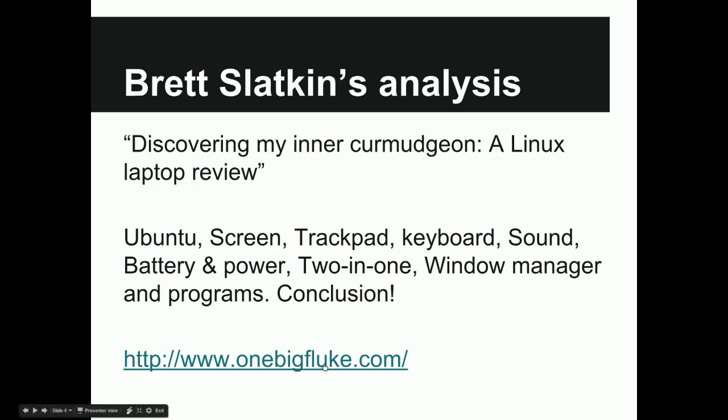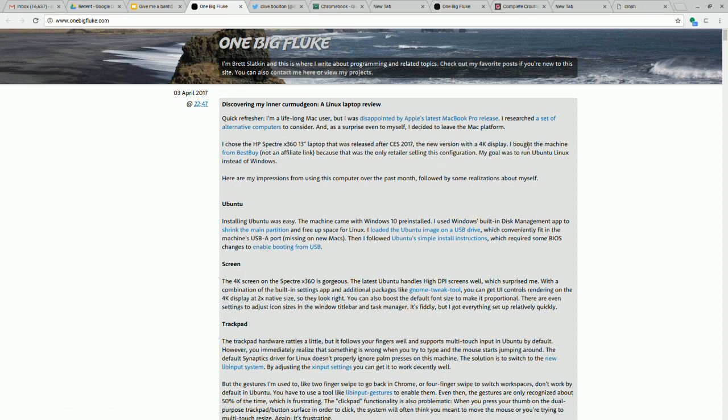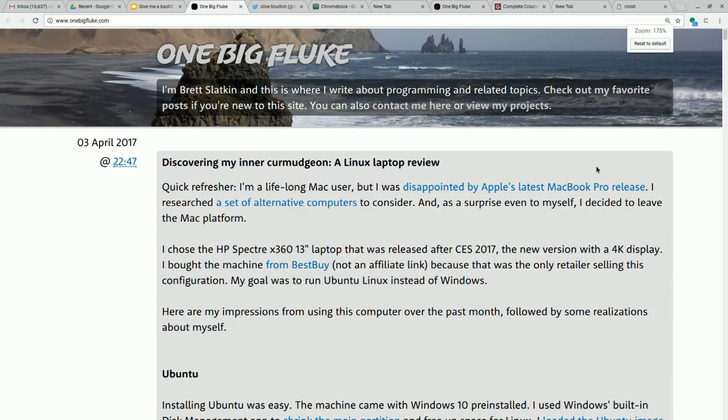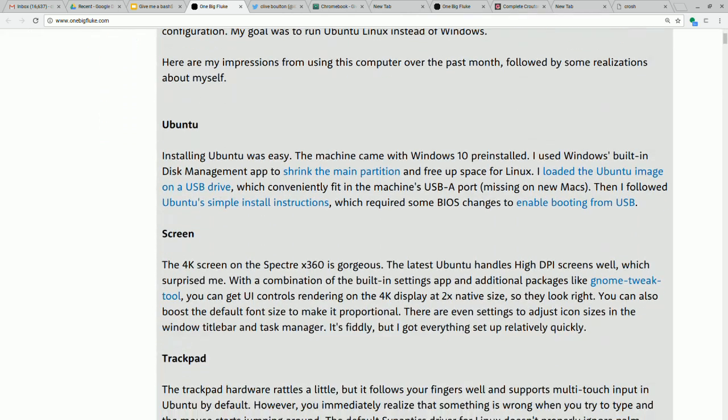Okay, let's take a quick look at what he did here. Let's try to make that a little bit larger. Does that go larger? Yeah, okay, a little bit larger. Likewise, he's a lifelong Mac user, disappointed with Apple's latest release. He researched the alternatives and then purchased an HP Spectre 13, got all this nice stuff, and installed Ubuntu. That was easy.